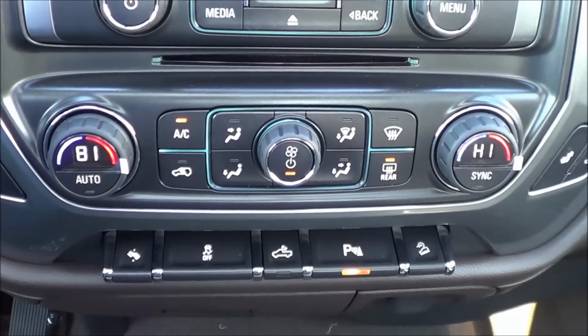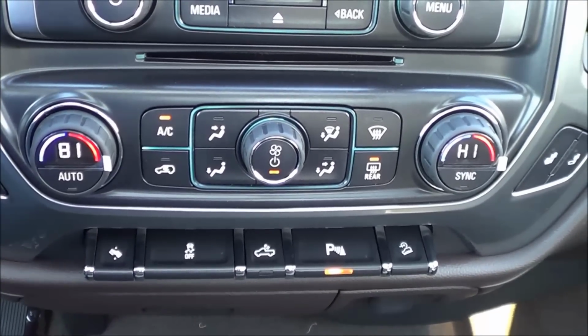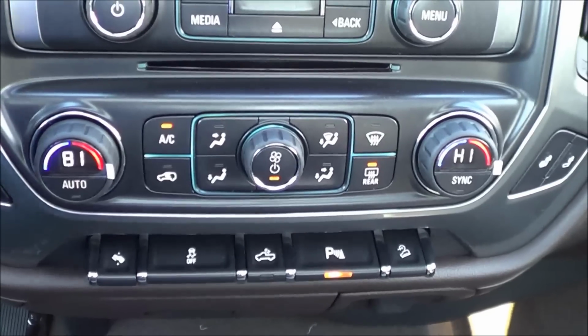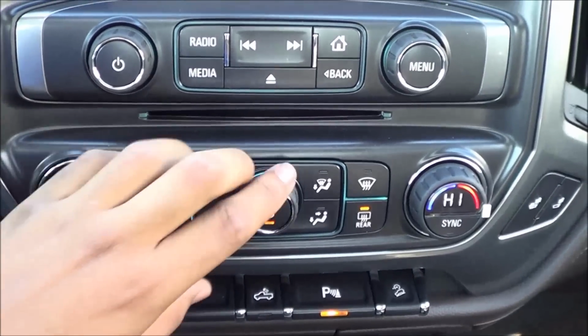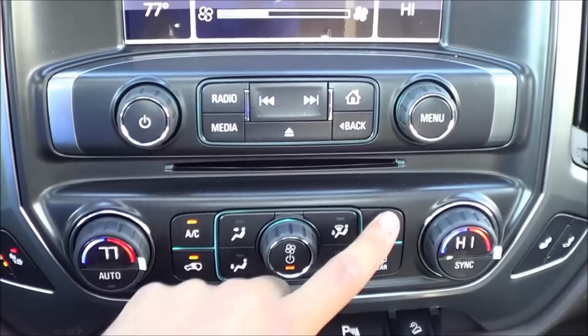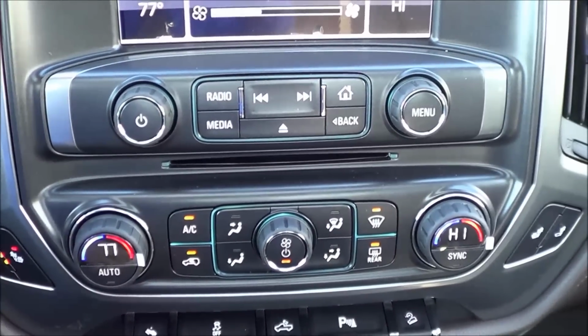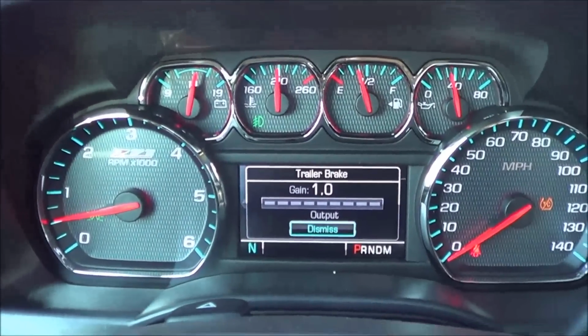Now coming to your main AC controls, it's pretty easy to figure out. You don't really need a degree to learn this. You have your dual zone automatic climate control, temperatures, different zones, and then your fan speeds right here. Then your recirculation, front window defroster, and rear window defroster. Simple as that.